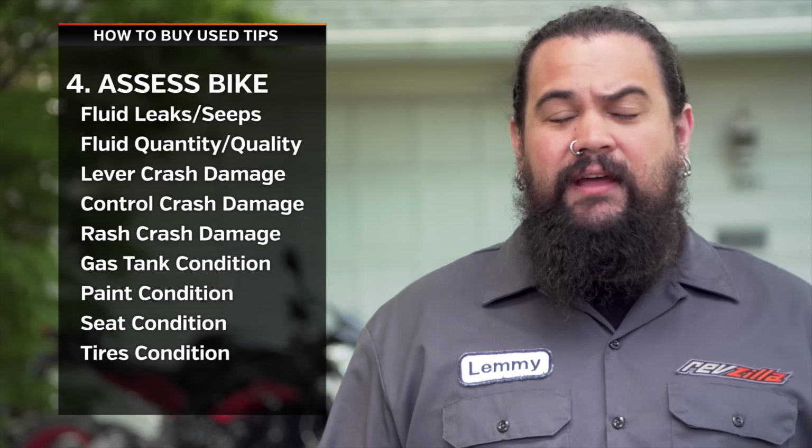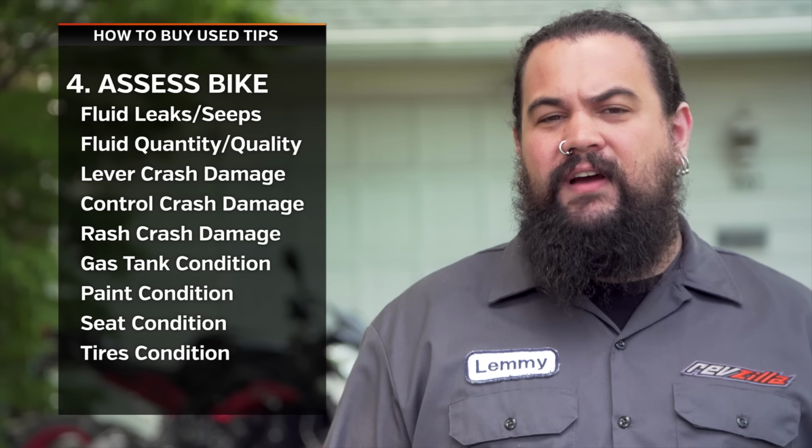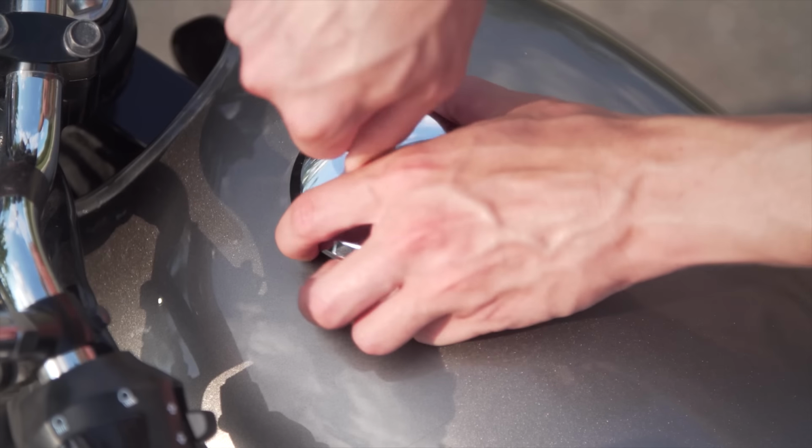Now, having said this, you also want to talk to the owner about the crash. If they're forthright about the fact the bike has been down and they're honest about the repairs they made or didn't make, that's usually not too big a deal. However, if they try to cover up the fact the bike has been down before, they may be being untruthful about other items on the motorcycle.